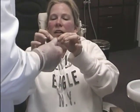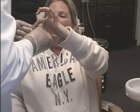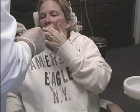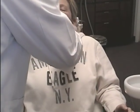As I take the appliance in and out of her mouth, adjusting it each time, notice that when I insert the appliance, her head and facial movements and blinking greatly diminish. And then when I take it out for the adjustment, they return. And then when I put it back in the next time, they greatly diminish.